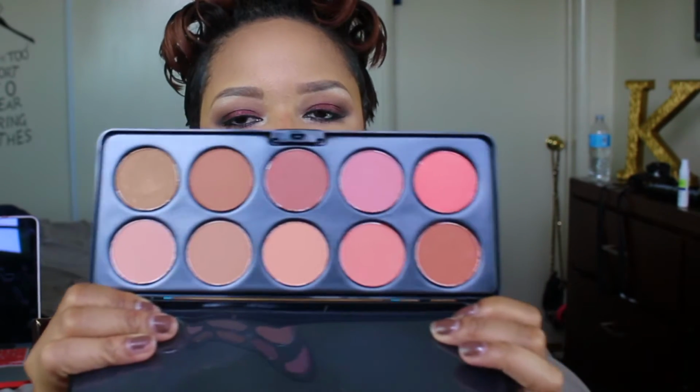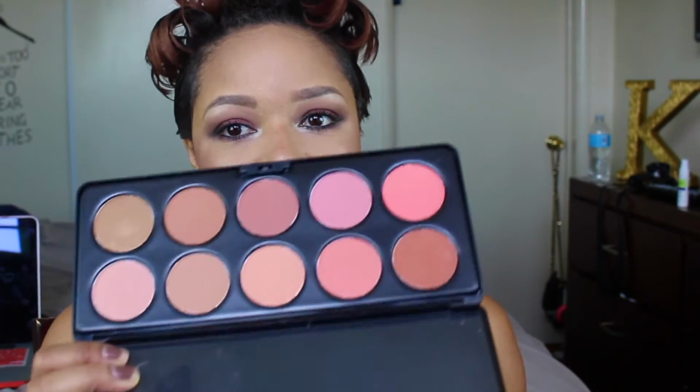So this is the 10 nude blush set, and I also have another 6, so between 16 blushes in my palette, it'll work out. I tested them out on myself, and I did try them on a client, and you can mix and match with these, and it's perfect. And again, super reasonably priced, and definitely worth the money.